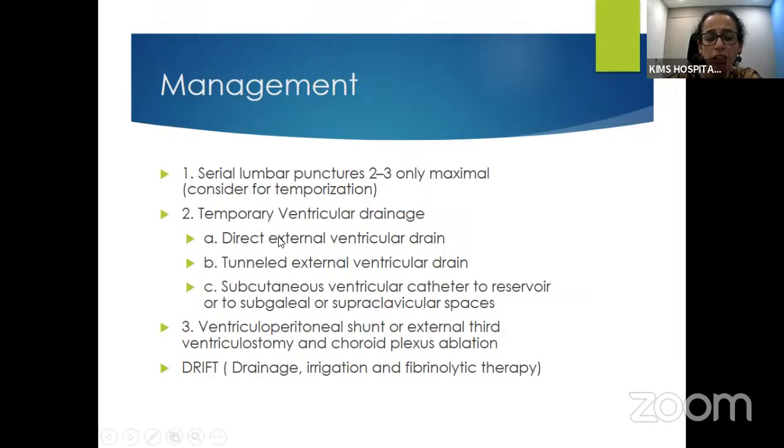Temporary ventricular drainage is done by direct external ventricular drain, tunneled external ventricular drain, or subcutaneous ventricular catheter to reservoir or subgaleal spaces. With the ventriculo-subgaleal shunt, the CSF will drain automatically, no need to tap every day, followed by ventriculoperitoneal shunt or endoscopic third ventriculostomy as per the condition of the baby and the neurosurgeon's opinion.